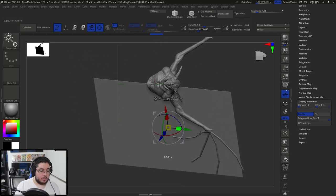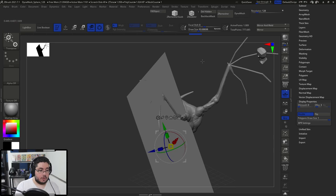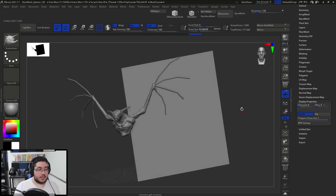So that's actually pretty darn good. So I'm gonna do that. Let's scale this up. Let's move it forward like this. There we go. So as you can see, that's pretty damn close. Like for this spit sculpt, I think this is gonna be as close as we can get.